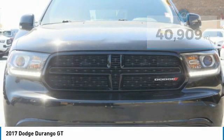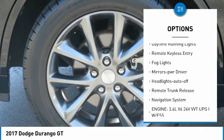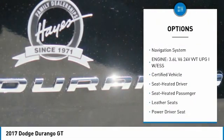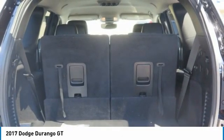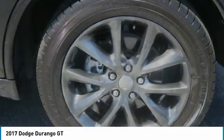Here are some of this vehicle's great options: aluminum wheels, heated side mirrors, traction control, daytime running lights, remote keyless entry, fog lights, mirror memory, headlights auto off, remote trunk release, navigation system. Come see the car for yourself.